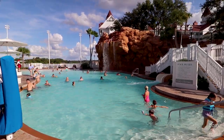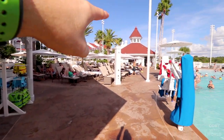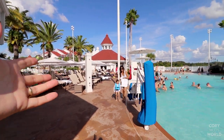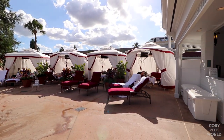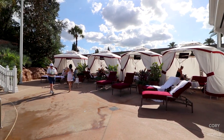But this one has the waterfall, and you can see plenty of chairs over here, plenty of seats, and you can order again from the restaurant over here, serving, I think, some burgers and chicken nuggets, kind of like your normal Disney fare. And then over here is the private cabanas that you can rent. And we saw these over on the board as well. I forget the price of them, but here are the private cabana options here at the beach pool.